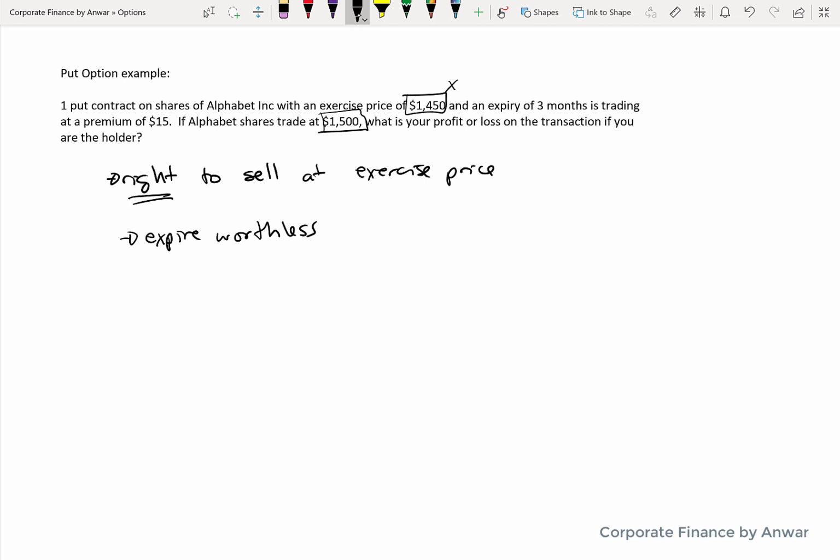So why is there a premium at all? In order to buy it, assuming there's still 3 months left on it, you're willing to pay something for the time value of money. But let's suppose you paid the $15 and time progressed and you got close to the expiration date, you're an hour away. What would be your profit or loss?